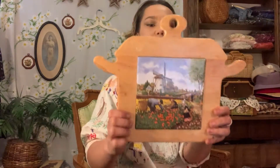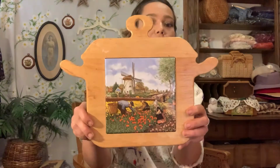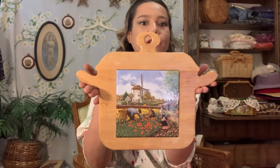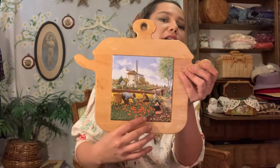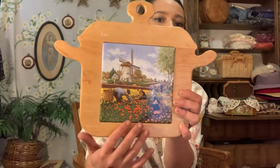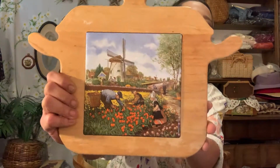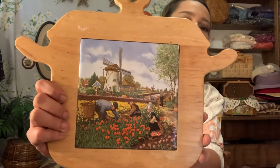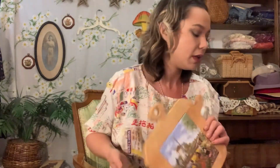Home goods. So this is from the happy land of Denmark, Holland. And it's in the shape of a Dutch oven. Like, how cute is that? And so I thought that that was really unique. And then it's got all the things that that country's really known for, like the tulip fields and the windmills and all these little cuties just hanging out doing a flower pick. So I thought that that was pretty cute. This one, however, is worth a little bit more.